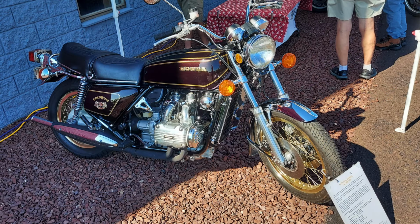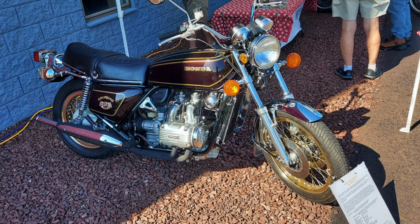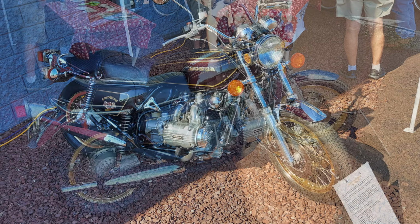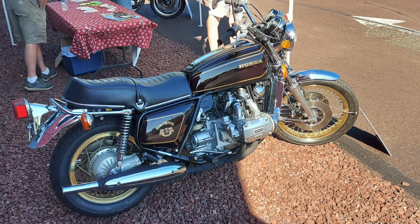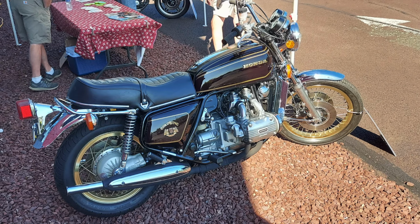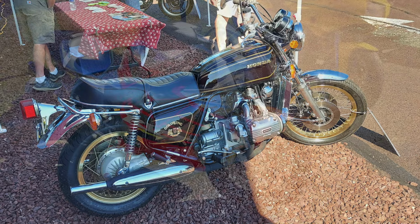It was great to see this first year Goldwing at the show. This is the GL 1000. And although all of the other Japanese manufacturers developed large displacement touring bikes to compete with it, the Goldwing outlasted every competitor and is still considered to be the gold standard of touring motorcycles.